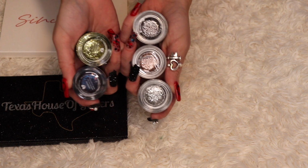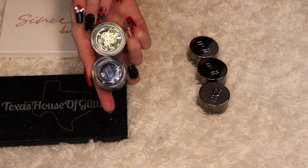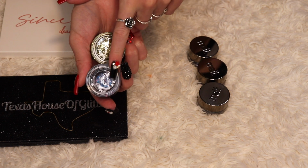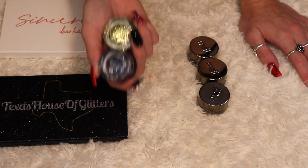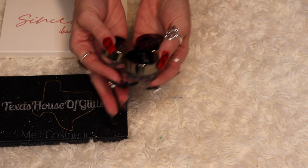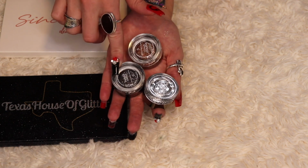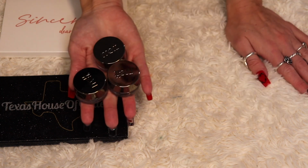Now I have 5 melt ones. These two are from the Bailey Sarian collection. So I have the shade Boom Slang and the shade Wisteria. So this chartreusey green one along with this purple one. I still want to figure out how to use these and get these to work for me, so I'm going to be keeping these. I'm also going to be keeping these 3. This is from the Mary Jane collection. So I got a rose gold, a gray metallic silver one, along with just a silver glitter. So I'm going to keep these.